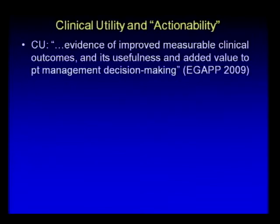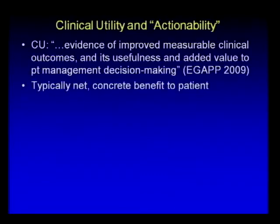So the best definition I could find of clinical utility from the gentleman who invented it, Muin Khoury, is in the EGAPP report methods paper in 2009, that is evidence of improved measurable clinical outcomes and usefulness of a genetic test and added value to patient management decision making. So typically what most are expecting with a variant that has clinical utility is that there is a net and real benefit to a patient from its use over not using it.